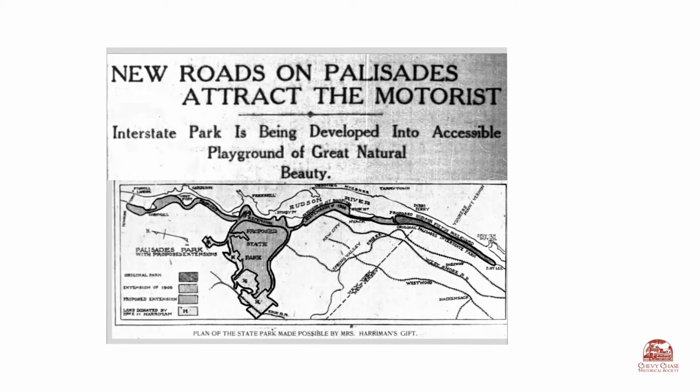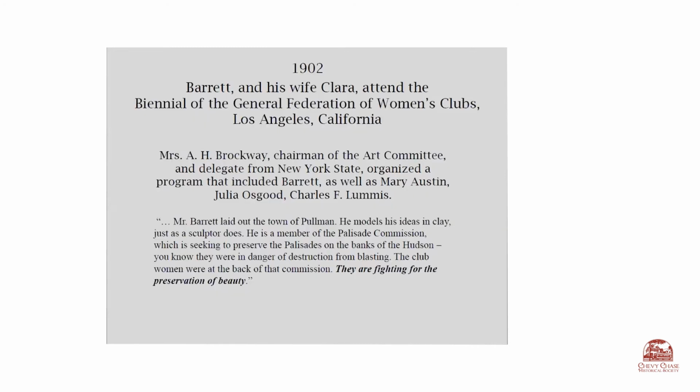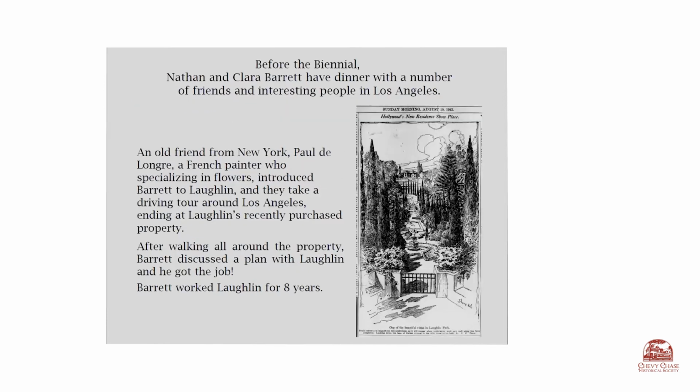But long before his death, Barrett took a great trip to the General Federation of Women's Clubs biennial in Los Angeles. He went with his wife, and many good things were said about him. He was very proud to have been chosen to be on a panel. And I'm going to just skip forward so that I don't get too far behind here.